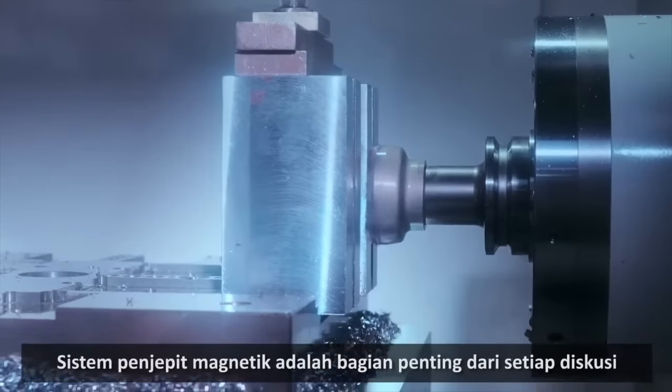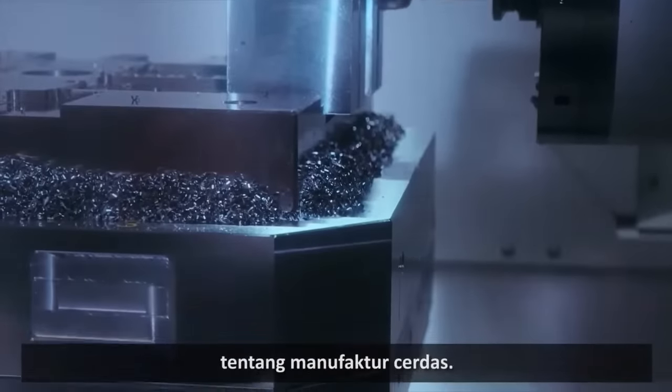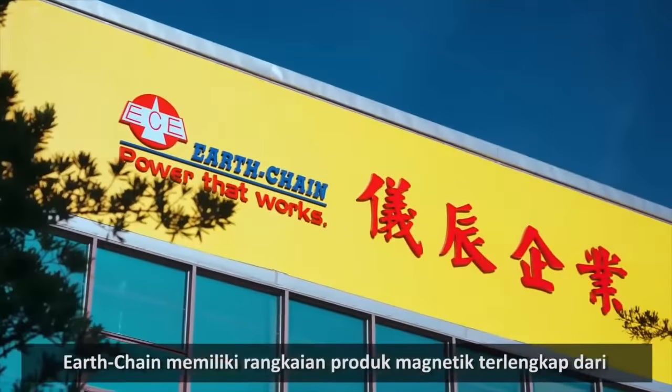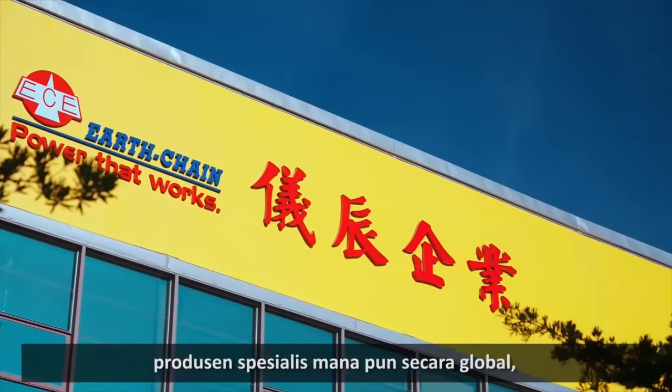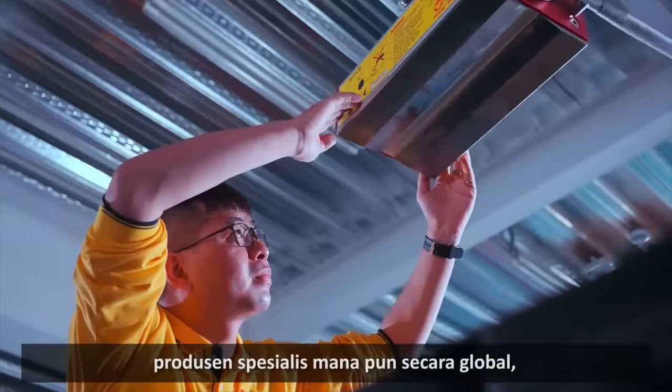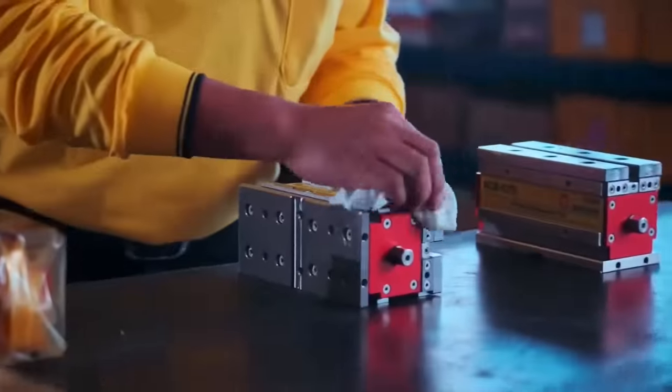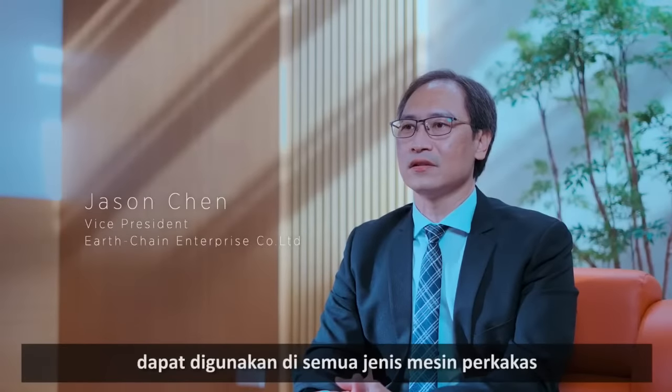Magnetic clamping systems are a vital part of any discussion of intelligent manufacturing. EarthChain has the most complete magnetic product range of any specialist manufacturer globally, and up to 40% of sales are customized automatic application systems. EarthChain's magnetic clamping systems can be used with machine tools of all types.